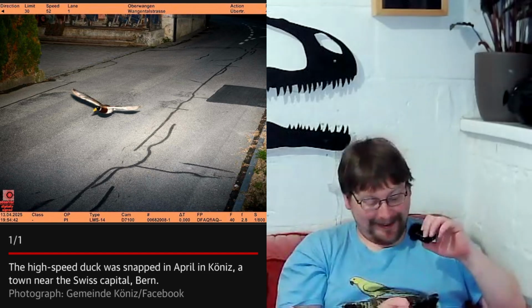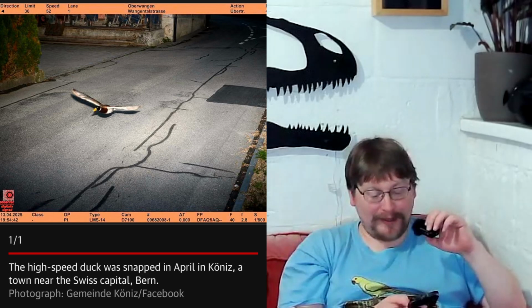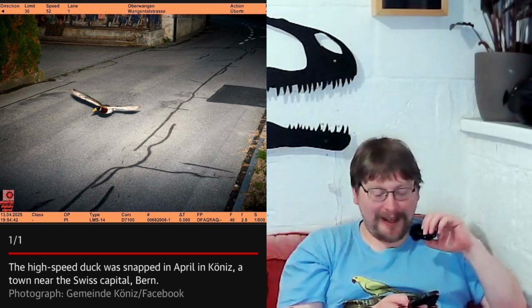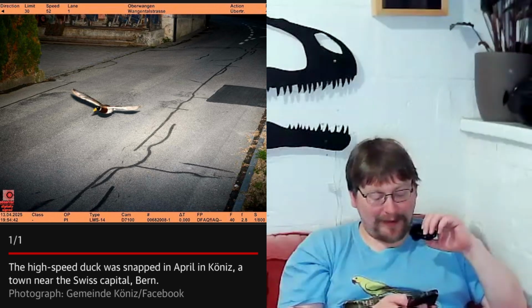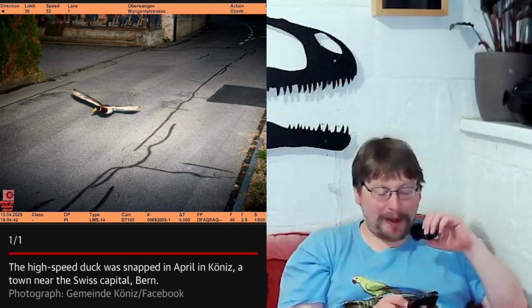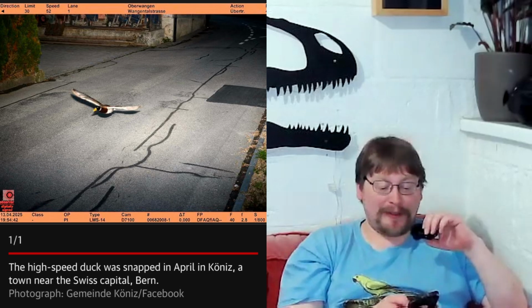I really hope it is genuinely the same duck. Police in the town of Coins near Bern were astounded when they went through the radar images snapped on April 13th to discover a mallard was among those caught in the speed trap. The municipality said on their Facebook page at the weekend that the duck was caught doing 52 in a 30.